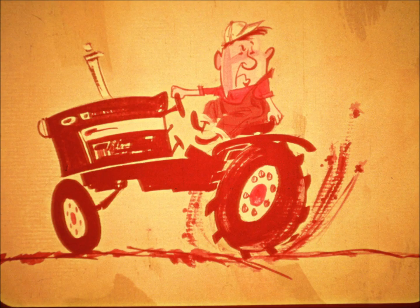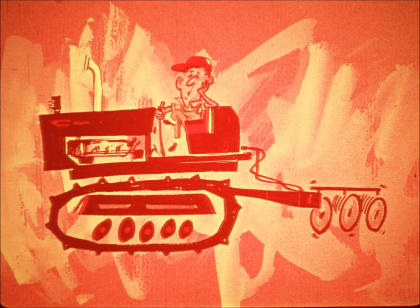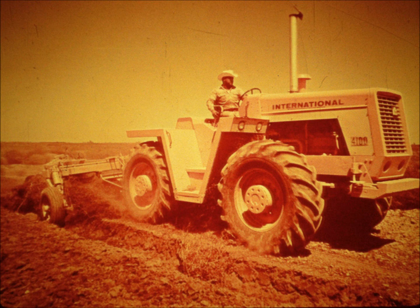Before designing the International 4100, our engineers took a fresh new look at two major problems in farm traction. One is that there is a limit to the amount of power you can pour through the drive wheels of a conventional tractor without excessive slippage and overloading. The second problem is that a crawler in the same horsepower class does not have the speed and maneuverability needed in many areas of modern farming. Then, too, initial investment and maintenance costs of a crawler are considerably higher.